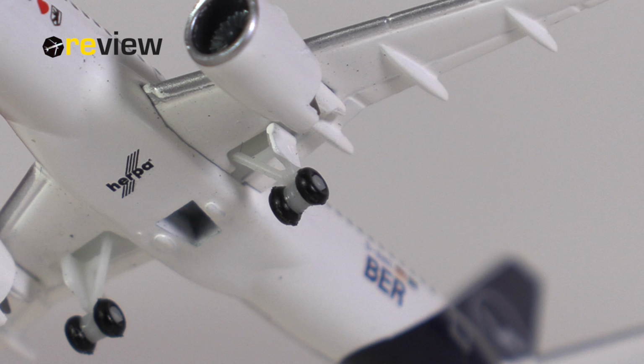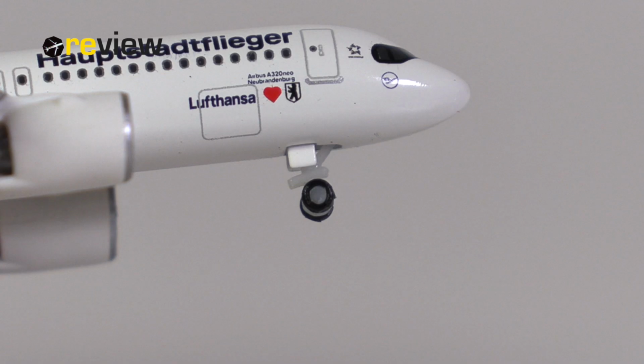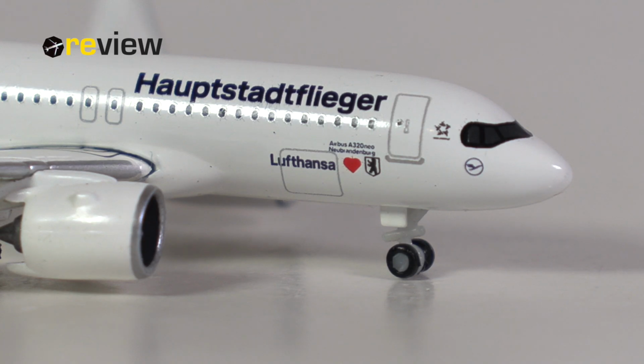The landing gear is the standard landing gear that Herpa uses for all the Airbus A320 family aircraft. That's a good thing for the main landing gear and not such a good thing for the front landing gear, because honestly speaking that is way too oversized. And of course also here we are, as always, missing printed details. And then last but not least, we do also have the doors to the cargo compartments printed on here at the back of the aircraft and also here at the front of the aircraft.